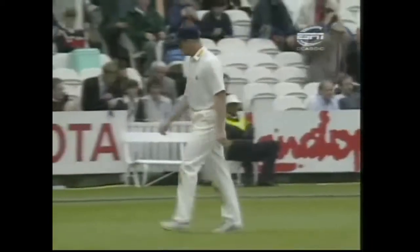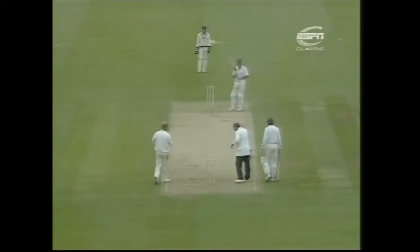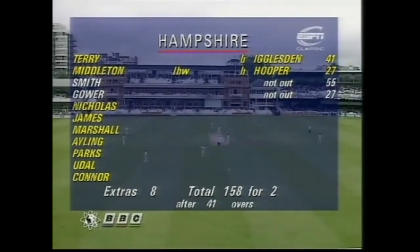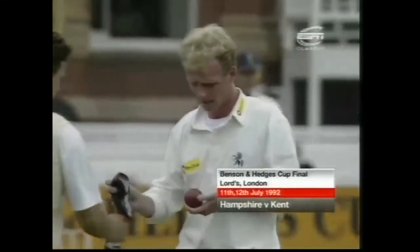Brings up the 150 for Hampshire. Remember, we're in the 40th over, and rain is starting to fall. Brollies go up, and sadly the players go off. Tea has been taken, and with this innings likely to extend for about another hour.